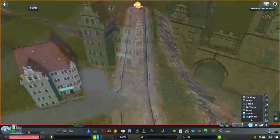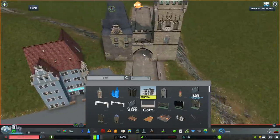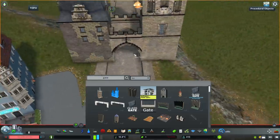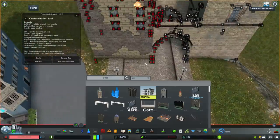So I placed just a couple of buildings, again, made by Titan mostly, because he's probably the king of all these old buildings that I can use here for this particular style, so no surprises in there.